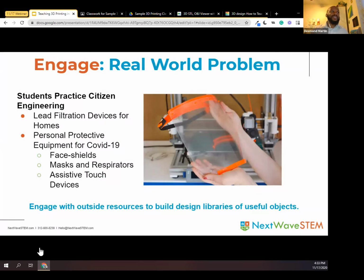Students have been practicing citizen engineering to actually design all kinds of different solutions. Lead filtration devices for homes that are dealing with lead poisoning, with issues of drinkable water. But even more urgent, perhaps, is this idea of producing personal protective equipment, PPE, for COVID-19. Things like face shields and masks and respirators and even assistive touch devices.